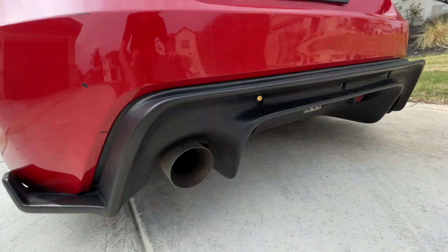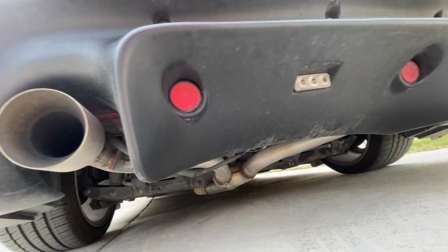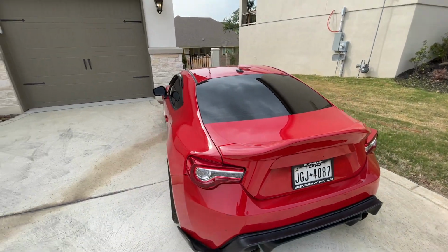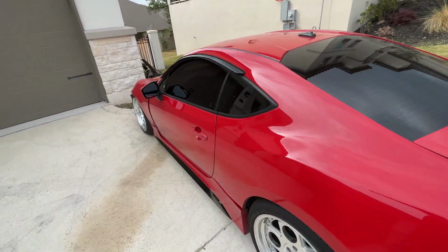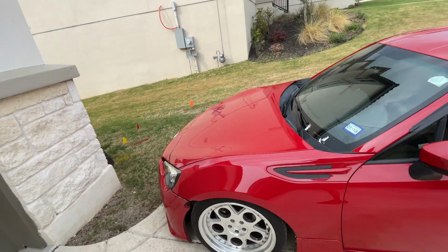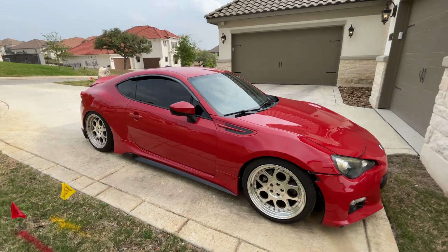For exhaust, I don't know if you can see under here, I have a Y-pipe muffler delete that still has one of the stock resonators on there. And then I have a 1320 dual resonated front pipe, catless, and then pseudo catless unequal length headers, or an unequal length header. That's pretty much it for the car.